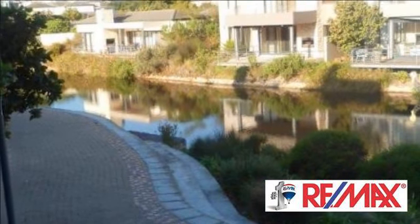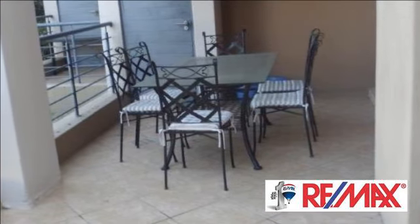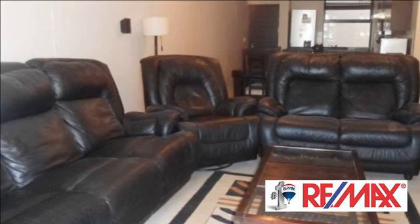This bedroom also hosts an ensuite bathroom with bath only. The second bedroom leads to a courtyard, which would be perfect for a kids' play area. Also featured is an open-plan kitchen, dining area and lounge.